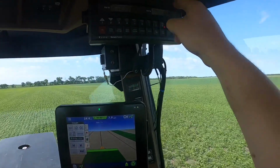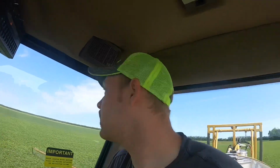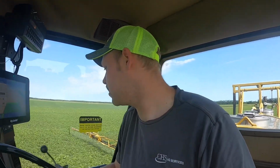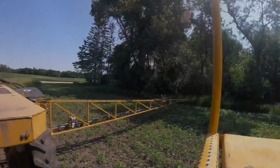Got the tank volume figured out on the Raven controller. So now I don't have to stop when I get to where I think I'm running out and check. But man, the weeds out here are just nuts. Wow. I can't believe how many weeds are out here. It's crazy. A lot of water now. But anyway, I'm just gonna keep on spraying on here. I'll let you know if anything exciting happens.